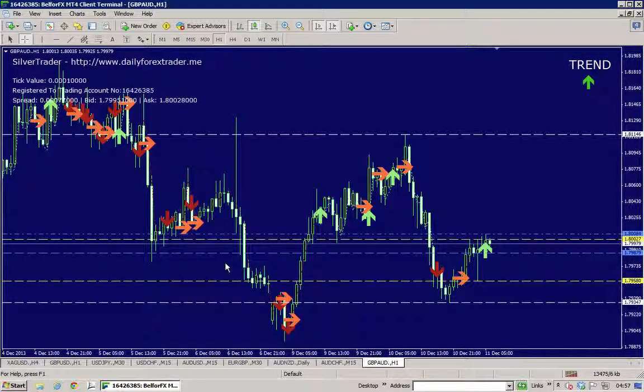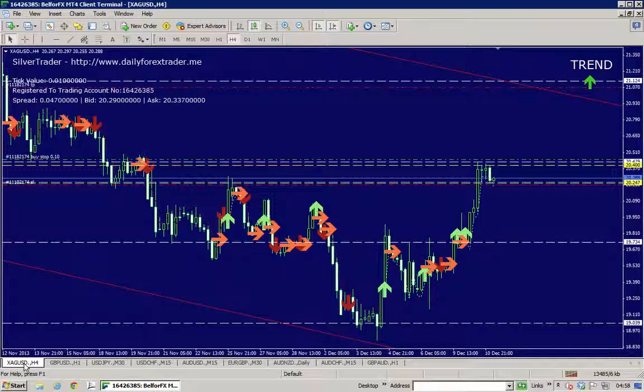My broker rang me up yesterday. I talk to the guys from my broker quite a lot because they monitor your accounts, and they were looking at my account and at the profits. He said, "How are you getting on?" I said, "Look at my account." And he was like, "Oh, wow, okay." All I'm doing is using the lines and what the Silver Trader software is telling me to place my orders.